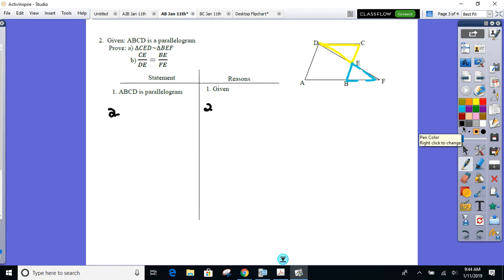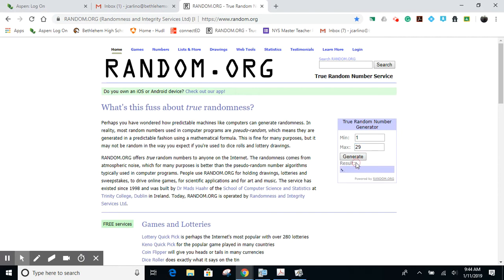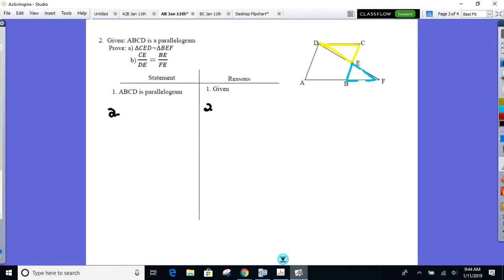All right, I'm going to ask you guys now, can you find a pair of angles for me? Let's get angle rolling. It's a parallelogram. That's all I gave you. Remember the properties or not? Where are a pair of angles that are congruent? Here we go.